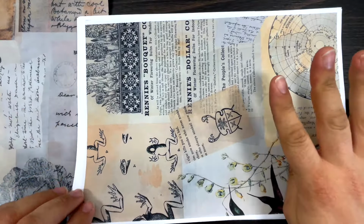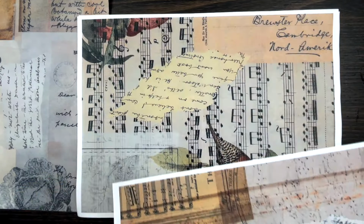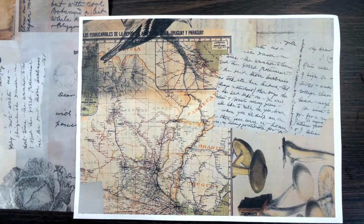It's a mini kit, so it's only 4 pages, and it's a collage of vintage ephemera with some flowers, music sheets, notes, and some writing and letters. So it works like this.